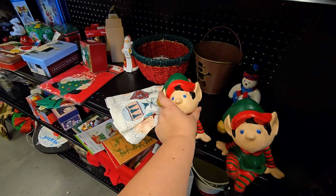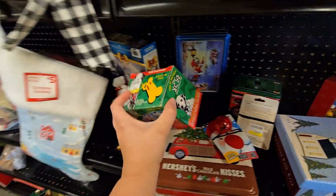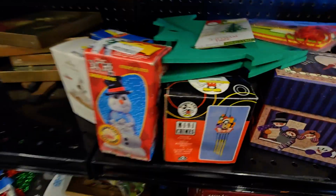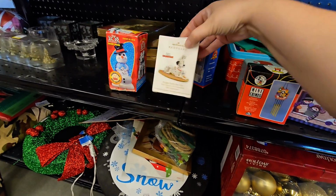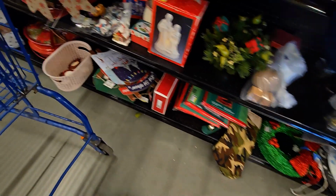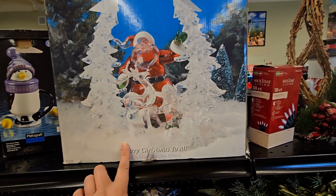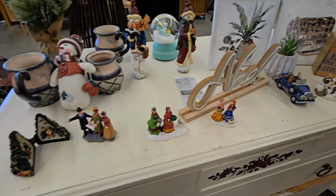These here, $1.99. Radio's not as loud. A lot of 90s ornaments, $1.99. McDonald's. Sort of like little wind chimes. $15.99. I'm not going to get it, but I'm going to look it up later. Look how cute.